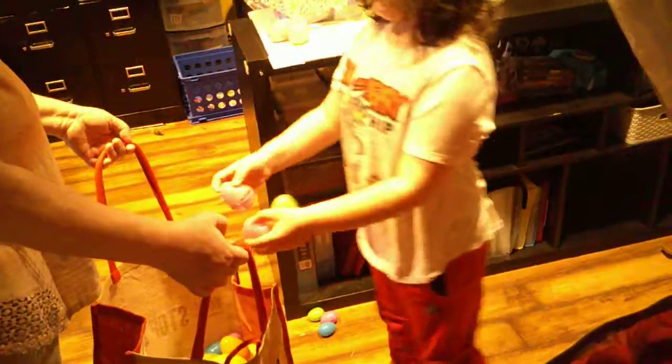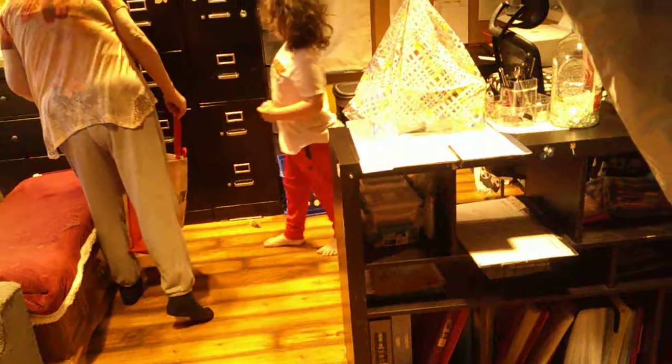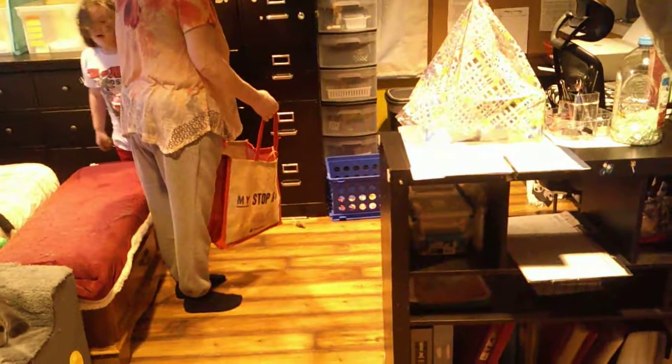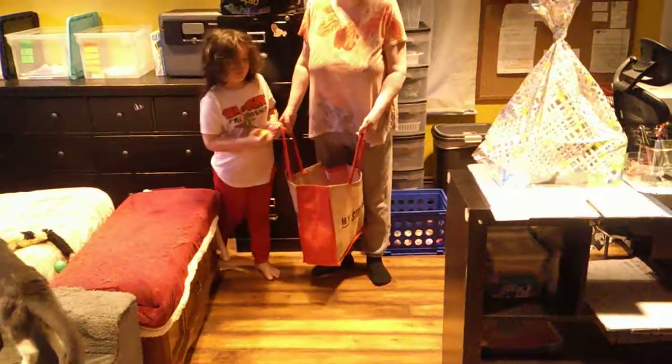I think I see another army dude in there. Oh, yeah? More money! Oh, boy, oh, boy. Two big ones. Okay. Let's look. Huh. I don't think I see any more in here. Got all the eggs that are in here.